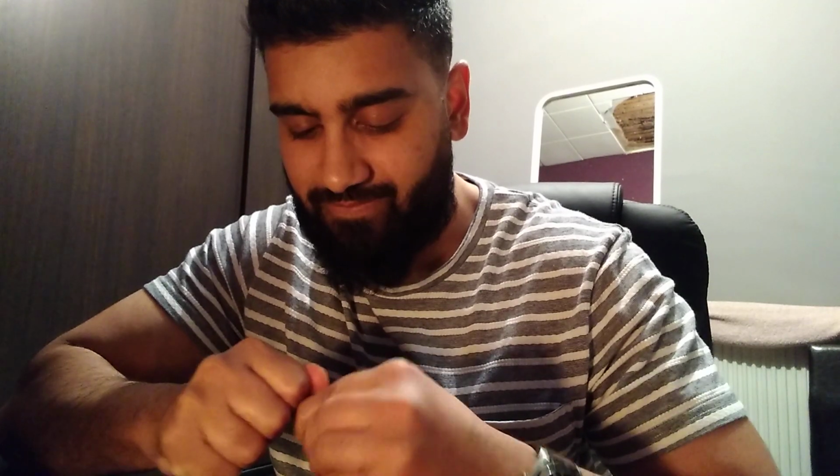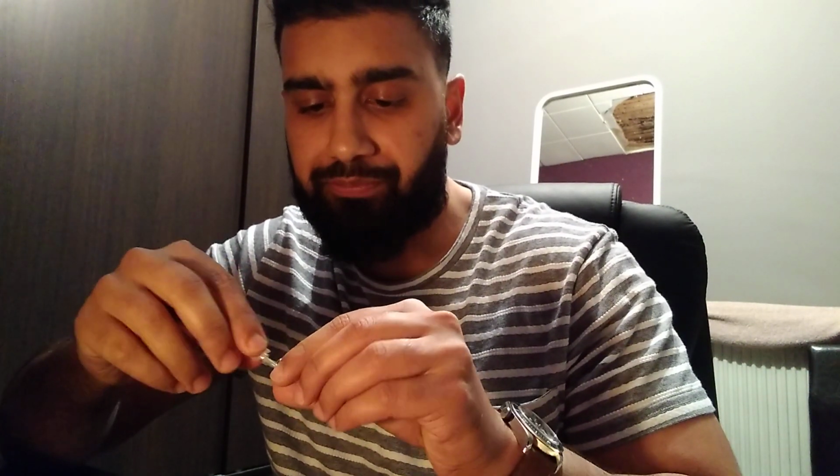Okay, let's try this Iris Noir. I believe this, as the name suggests, would be an iris-based scent. I don't believe this is an oud. I believe it's one of their other collections. So Iris Noir.